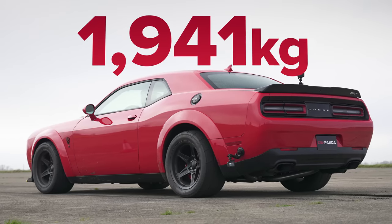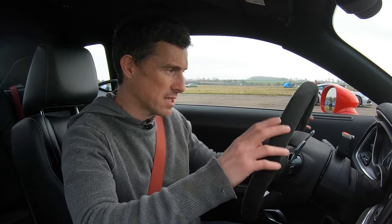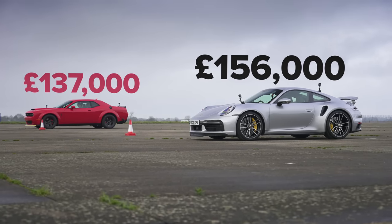Being an American, it is of course rather heavy. Sorry, American people, yet again. It's quite expensive as well. £137,000 for this one in this spec. That Porsche is even more expensive. £156,000. Yeah, it's got a smaller engine.